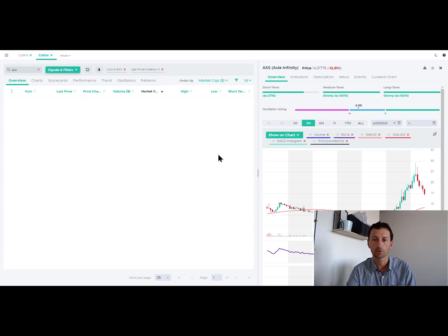Overall, we remain unfortunately in a bear market and a downtrend. I would certainly look for any bounces as opportunities to go short as well.